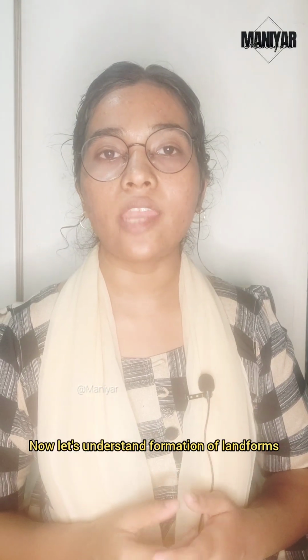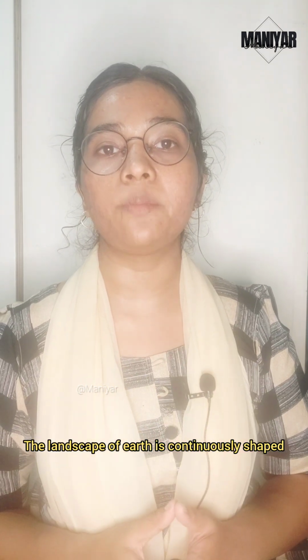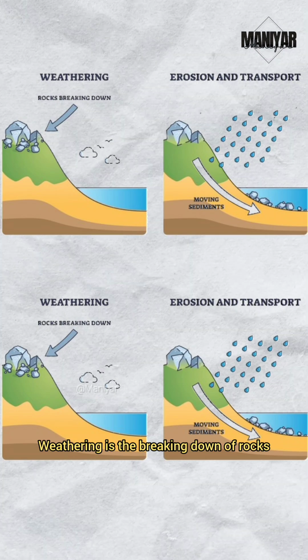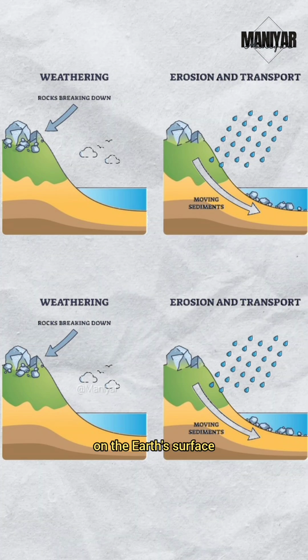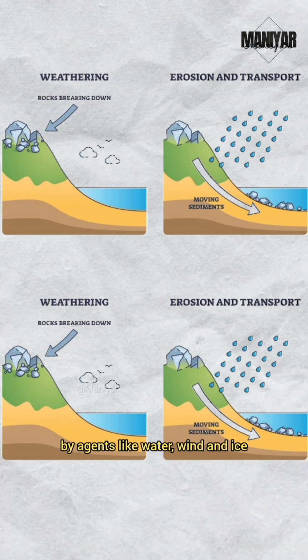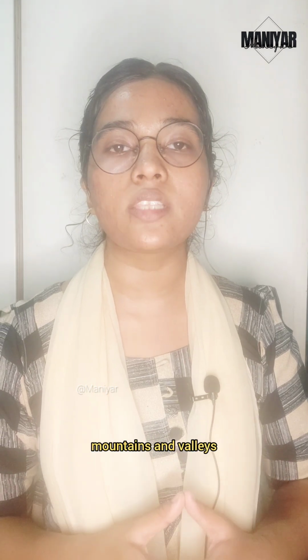Now let's understand formation of landforms. The landscape of Earth is continuously shaped by processes of weathering and erosion. Weathering is the breaking down of rocks on the Earth's surface. Erosion is the wearing away of the landscape by agents like water, wind and ice. These processes create various landforms over time, such as rivers, mountains and valleys.